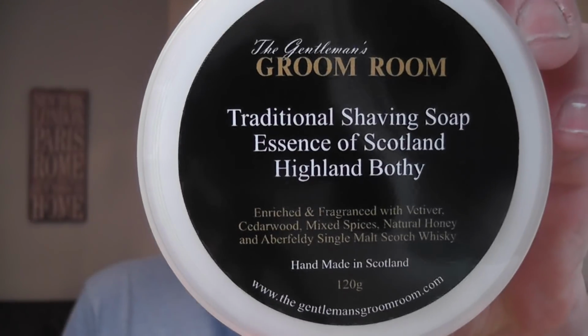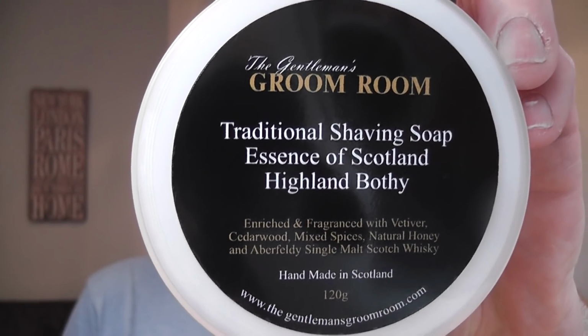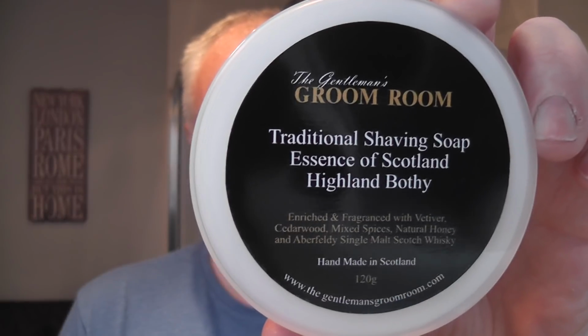This is the Gentleman's Groom traditional shaving soap, Essence of Scotland, Highland Bothy. Now a Highland bothy is like a little building that travellers can go into. It's basically a shell of a brick house, just a little space that you can go in if you're out walking in the hills. You can make a fire and set up for the night, and it keeps you dry and warm. That's what a bothy is. So what does a bothy smell like? Well, it smells very peaty and smoky and dark. And here's the soap, I have it blooming. That's the bloom water. I'm going to put it on my face in just a second.